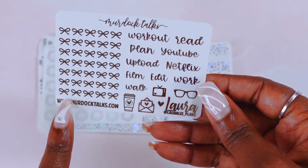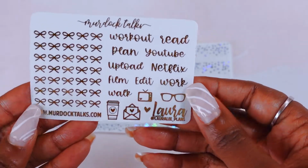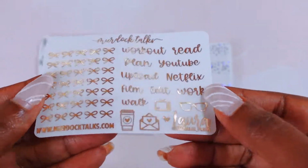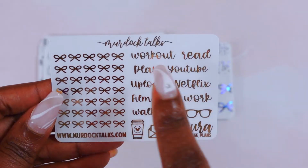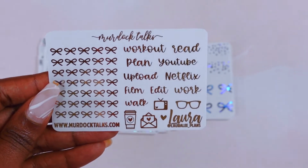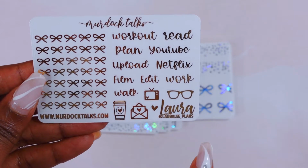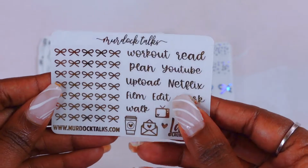I love the bowls here as the headers. This is a gold freebie, so I don't know if you guys can even see that. And then also it has some scripts here as well that I'll definitely be able to use, and also some icon stickers. So I did go ahead and pick that up.